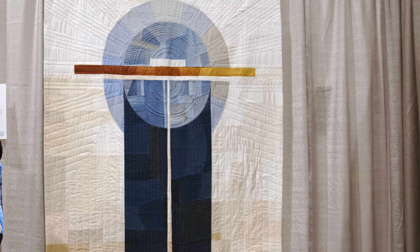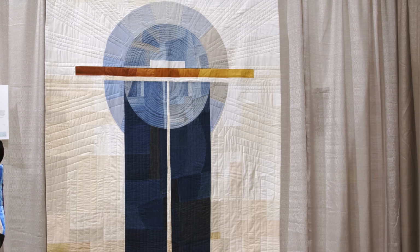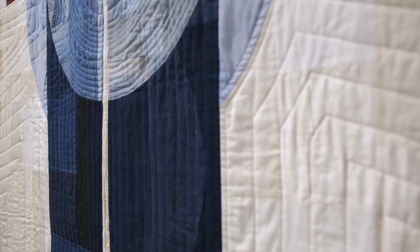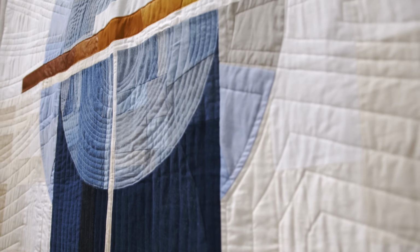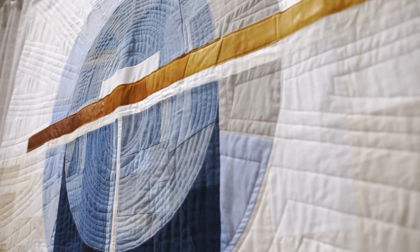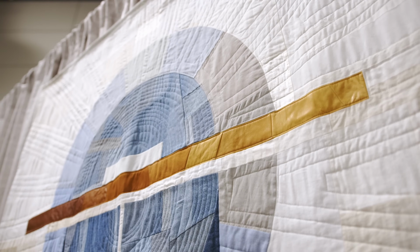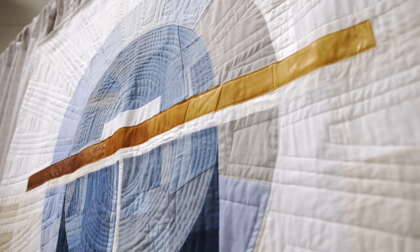But the week it was quilted, it was also the week of the Hamas terror attack on Israel and Israel's retaliation, and this image of Jewish mysticism became a meditation for the quilter on her identity as an American Jew. Just this beautiful combination of fabrics. It's based on an artist, Avraham Lowenthal, with his permission.